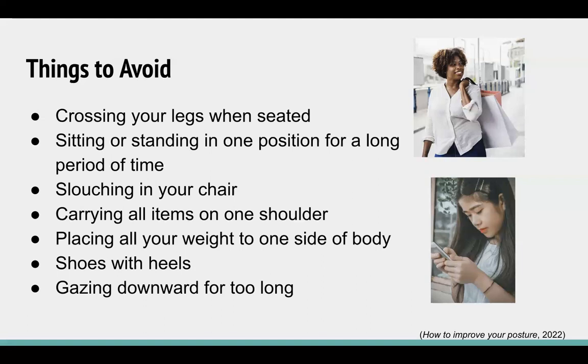We want to avoid placing all your weight to one side of your body. So this one is a little more hard, especially if you have an affected side or don't have much sensation or awareness of one side of the body. But practicing weight shifting from side to side so that we are not placing all of our weight to one side of our body can help us to not be in a leaning or sway position and help maintain a nice upright position.